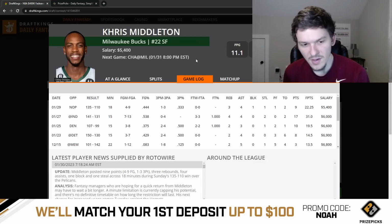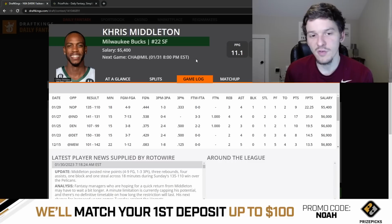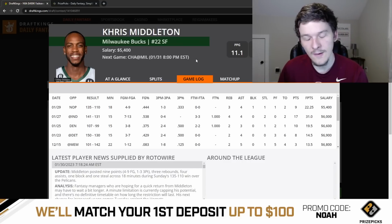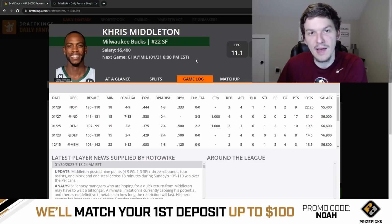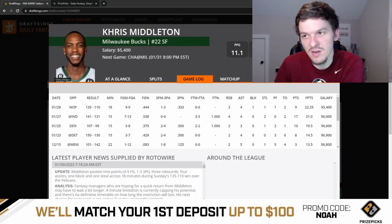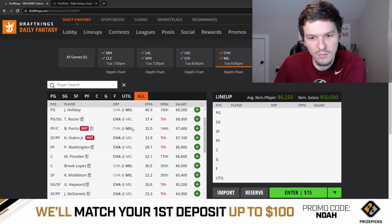I have a feeling he's going to move into the starting lineup at some point, and the day he goes back into the starting lineup will probably be the day he plays close to normal minutes. So if we get the Bucks starting lineup and Middleton is starting, that's an indication he's going to play somewhat close to normal minutes. But if Middleton is still coming off the bench, that probably means he's limited to around 20 minutes, which is not really going to make him rosterable. So keep an eye on that Bucks starting lineup.